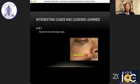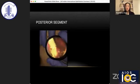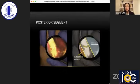Now, this final case is a 34-year-old man with a nail gun injury. You can see a small entry wound at the base of his cheek. And on indirect ophthalmoscopy with a 20 diopter lens, this is what we saw. So there was a through and through injury with the nail, attached retina on one side and vitreous hemorrhage on the other.